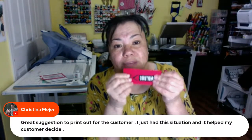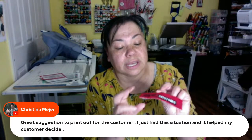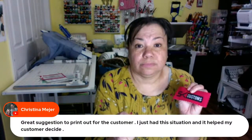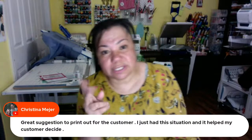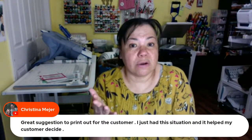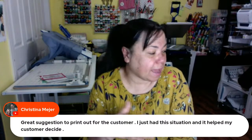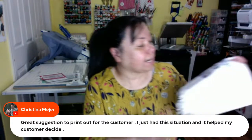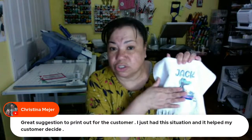But when you give them something like this, it shows them the actual stitch out. So those are two things that I usually do. I do the printout when it's just a name, something simple. Or if somebody comes out and says, "Hey, I want a towel," and I already have a sample towel, the design is not going to change. It's going to look the same.